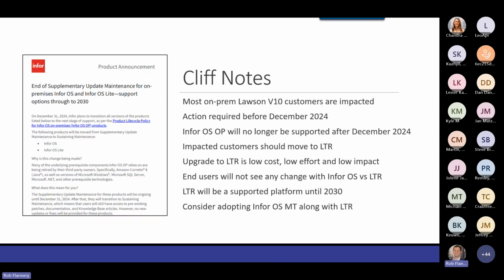So this is the product announcement that came out. I'm going to show the KB number that links to this at the end, and I fully encourage you to read through all of it in addition to the FAQ that they've attached. But the cliff notes basically mean if you're an on-prem Lawson V10 customer, you're more than likely impacted, and there will be action that's required by the end of this year. Ideally before, right? We want to be live on the new LTR before the product goes into sustained maintenance.